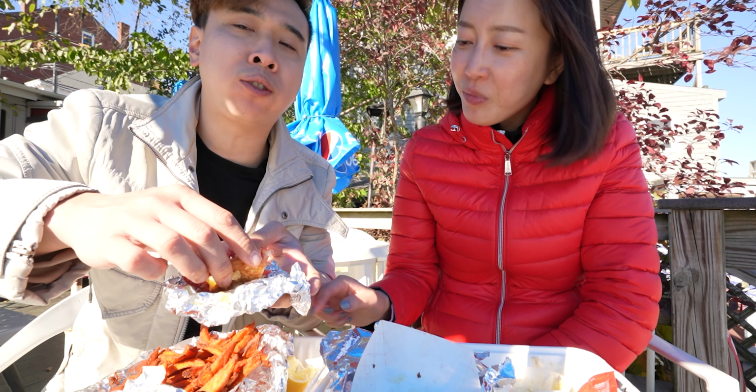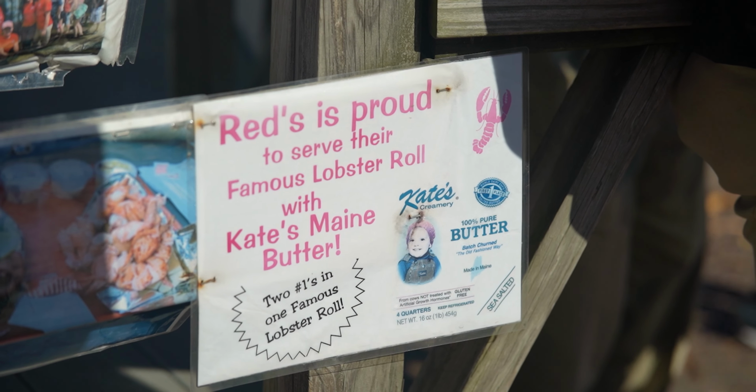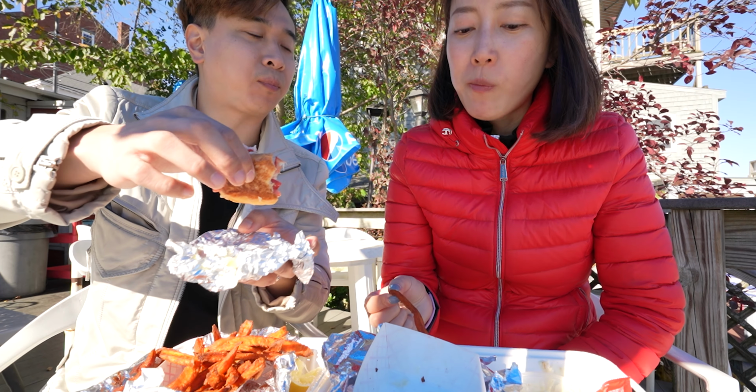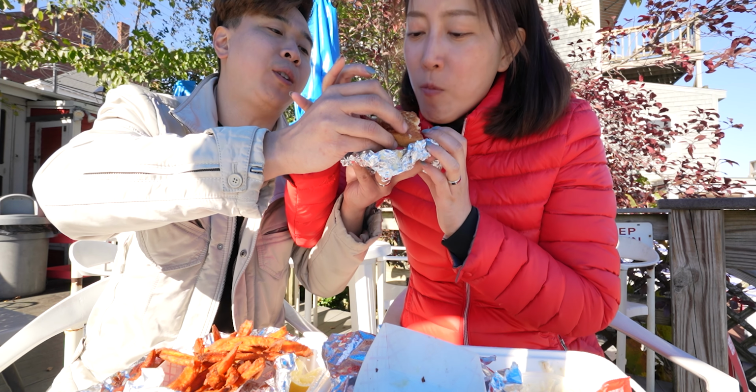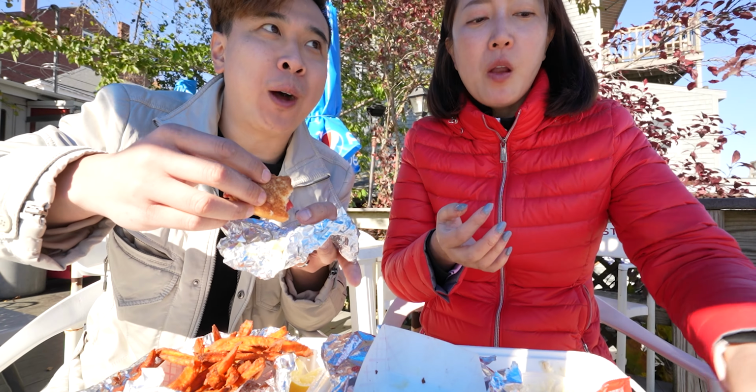I just got that lobster tail. That's really good butter. It's a local Maine butter. One more bite. Don't eat my finger. You can, just eat it. Don't worry. I'll eat it then. Oh yeah. Don't complain if you want more later.